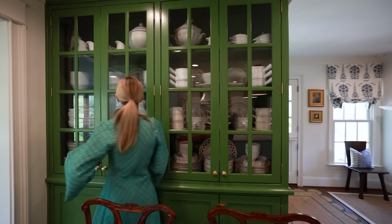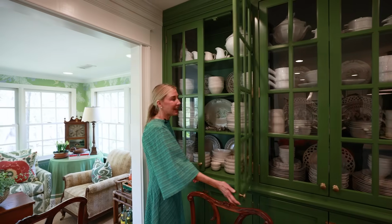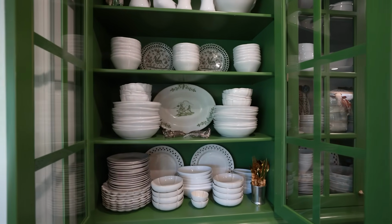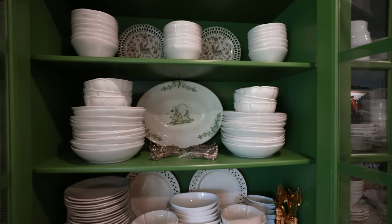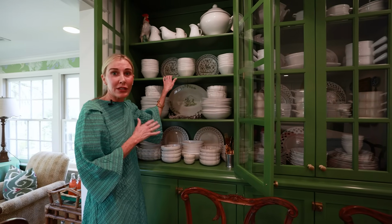So I have 2 favorite items in this, and one is obviously my soup tureen collection, because I'm affectionately known as the soup lady on social media. And the other piece that I love are, I love my green and white dinnerware.